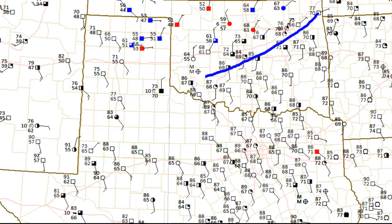So we're going to put that boundary probably something like that, and maybe I'll take a little bit of that wind convergence in that area around Hobbs and bring it kind of like that right there. So that appears to be where the front is, and that matches up pretty well where the thunderstorm activity is. So that's what's going on there.